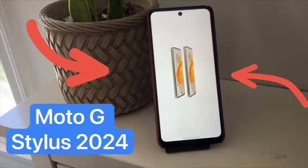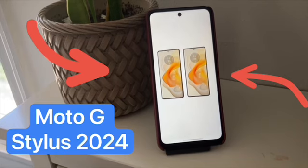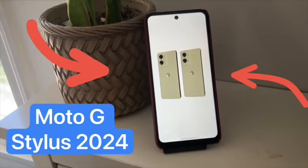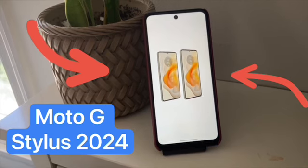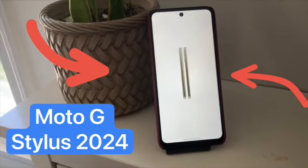So I really like the Motorola Moto G Stylus 2024. I think it's a phenomenal device. Great value, great device, great features, great specs. It's definitely in the prepaid market, probably one of the best deals you could get, bar none.